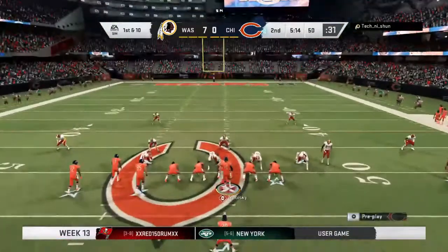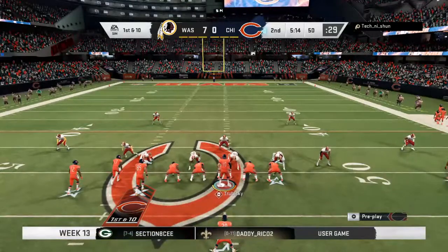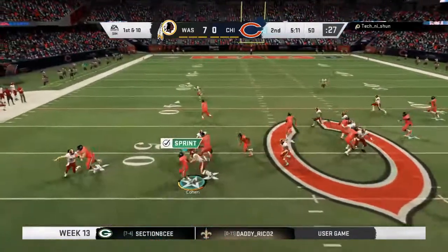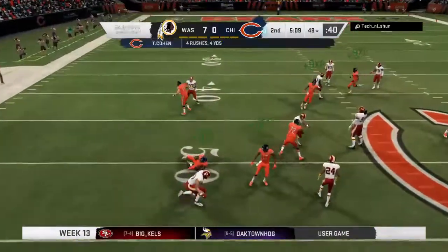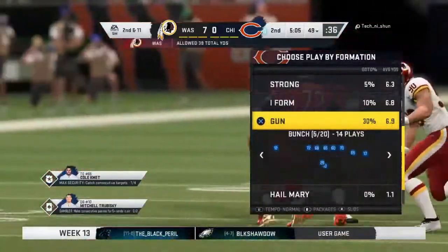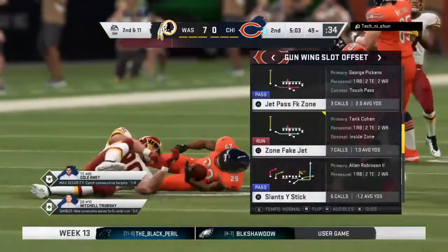The Bears in good field position to start out, first and 10 right at the 50-yard line. First down, a run with Cohen. And that play will go nowhere, losing yardage back near midfield at the 49. It's a loss of a yard there, and it's second down.